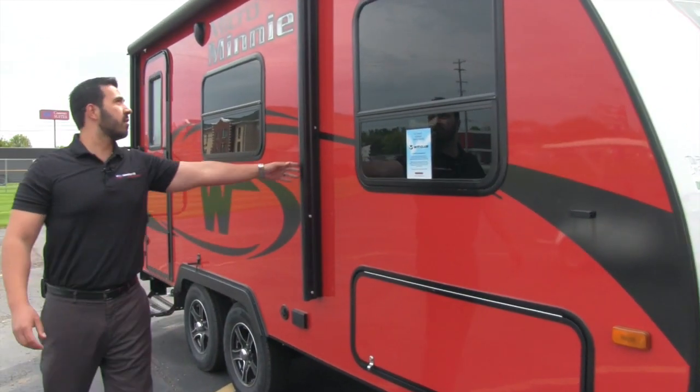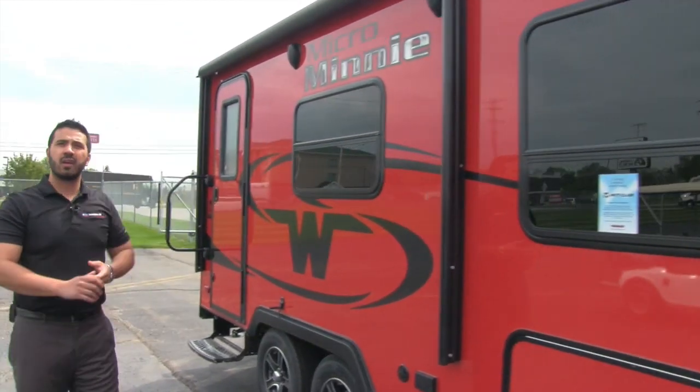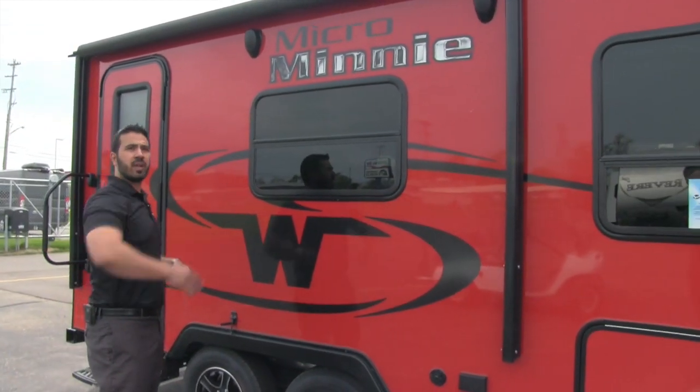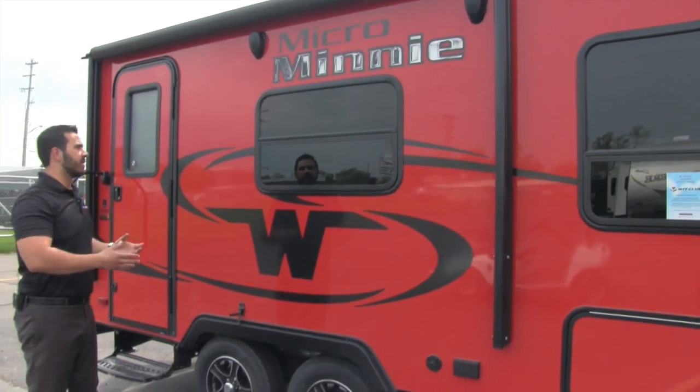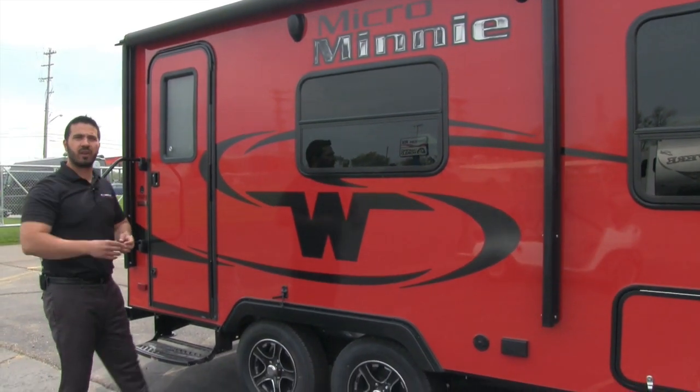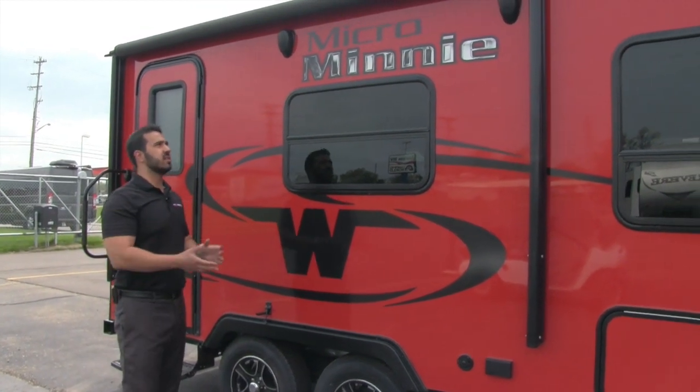Make our way back a little bit further. This, of course, is going to be your power awning. One-touch operation. Touch that button, it rolls right out. Same thing to bring it back in. The thing I love about that, though, is it's, again, one-person operation. You don't need someone over here and pulling out over there at the same time. Makes it nice and easy.